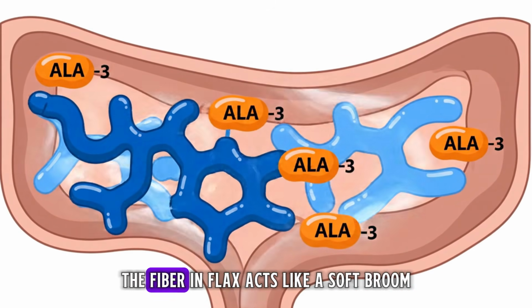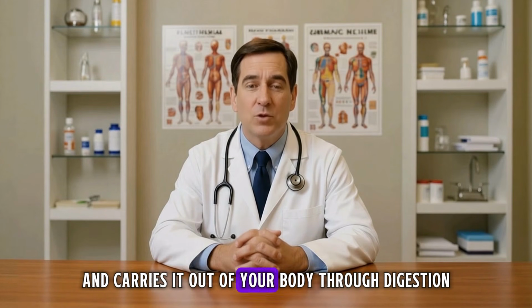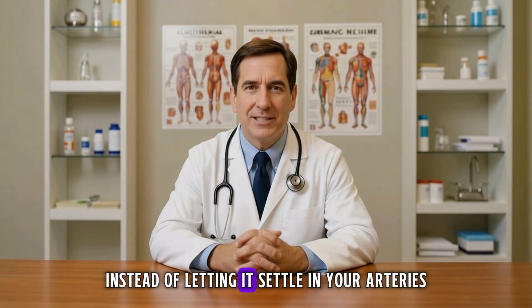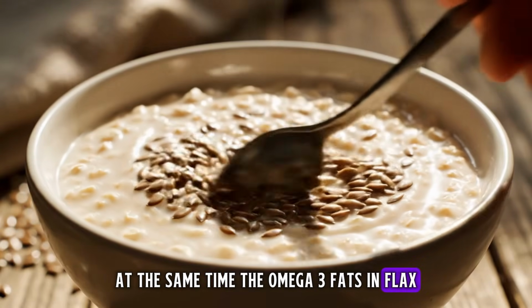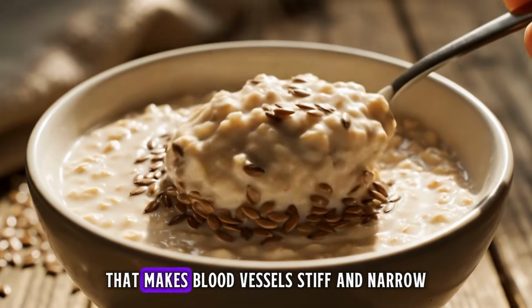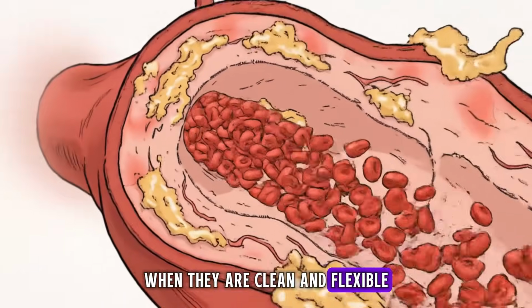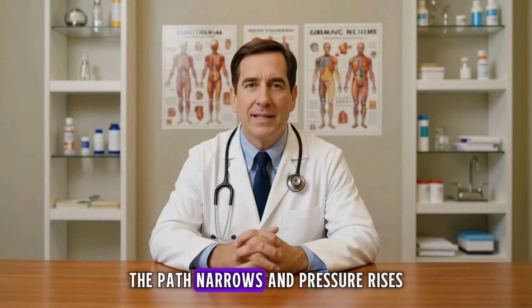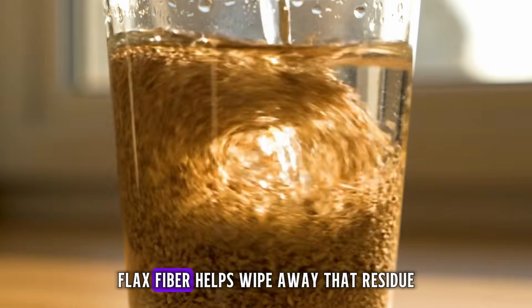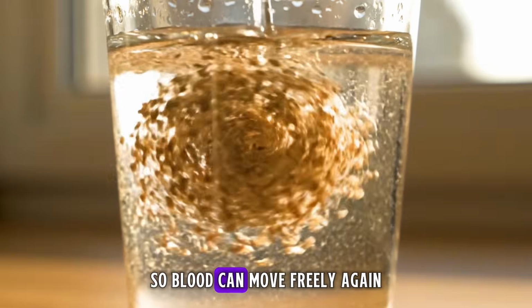Inside your gut, the fiber in flax acts like a soft broom. It binds to cholesterol and carries it out of your body through digestion instead of letting it settle in your arteries. At the same time, the omega-3 fats in flax reduce the silent inflammation that makes blood vessels stiff and narrow. Imagine your arteries as smooth water pipes. When they are clean and flexible, water flows easily. But when sticky residue begins to coat the sides, the path narrows and pressure rises. Flax fiber helps wipe away that residue, while its omega fats polish the walls so blood can move freely again.